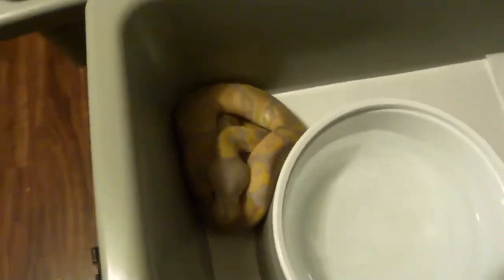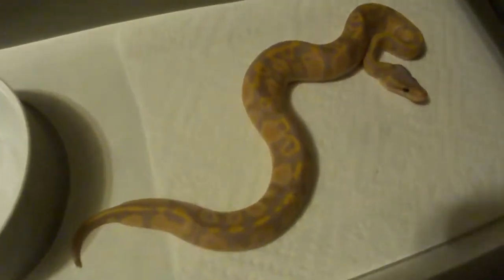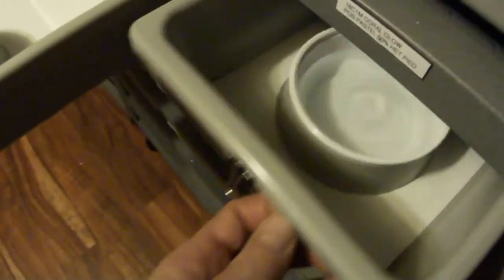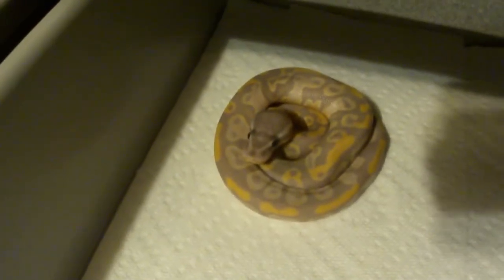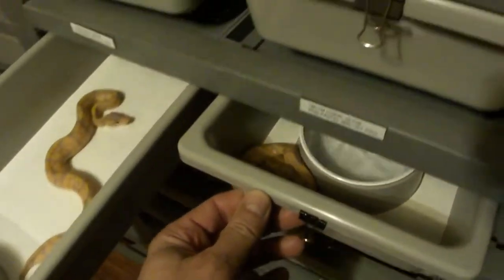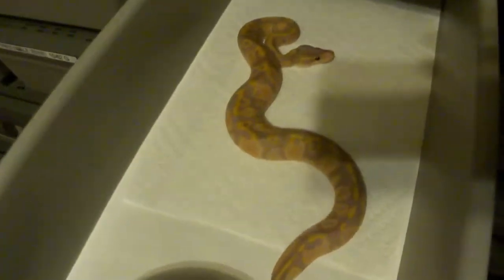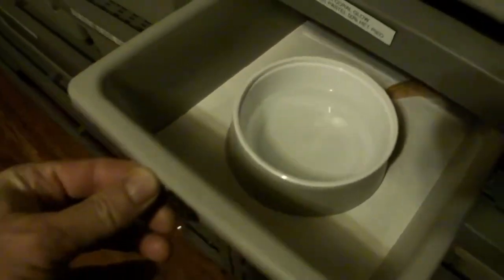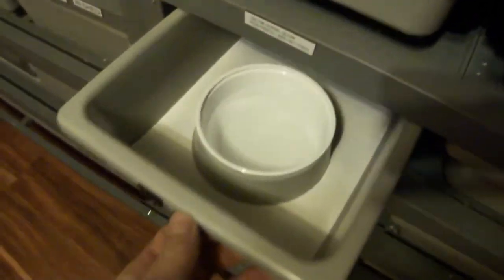I still can't quite figure out on the coral glows if they are pastels or not. I'm going to have to do some research on that. But I have some really nice coral glows here. They're all males, 50% het pied, possible pastel. It's amazing how chunky they get after just one little meal. And I have one more coral glow here.